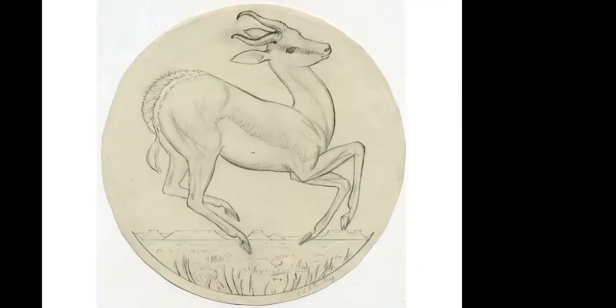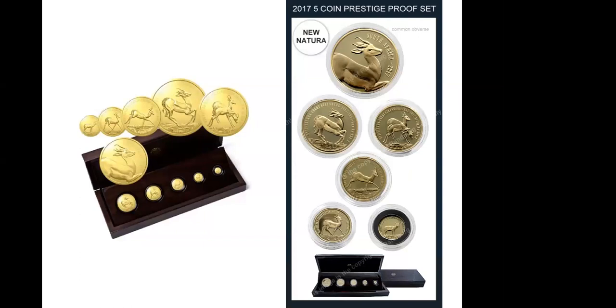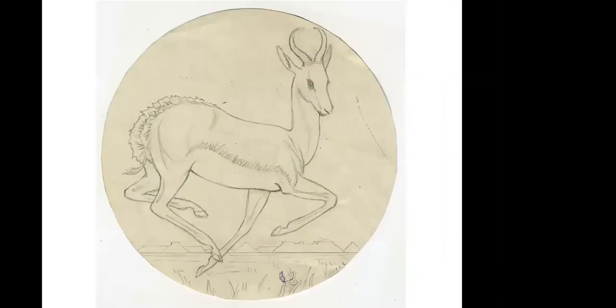And by the way, all these drawings, we used 5 of them in 2017 for the Natura Krugerrand range, where we actually made 24 karat gold coin sets, from a 1 ounce down to a 20th ounce. These are beautiful coins, and sort of show you what the Krugerrand could have looked like.